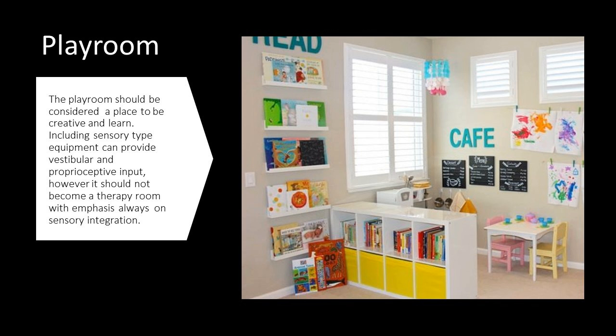Okay, so a playroom. A playroom is a place to play and learn. You can have sensory equipment in there. You can have vestibular and proprioceptive input in there. But it's hard for parents sometimes to get away from trying to integrate sensory things like they do in therapy.